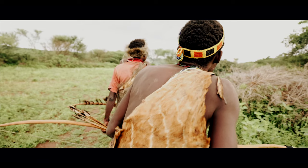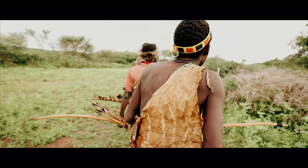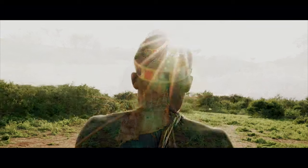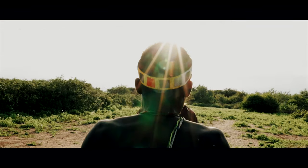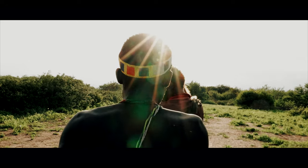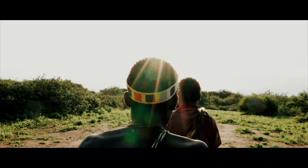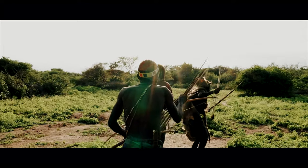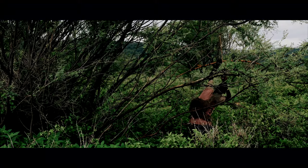Every day flows to a similar routine for the Hadza men. After they've enjoyed the fire and the smoke, they'll head out for the day's hunting. Hadza can often cover huge distances in search of meals. They patiently stalk through the bush searching for every available opportunity. Nothing is ever passed up by the Hadza.